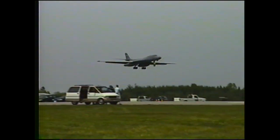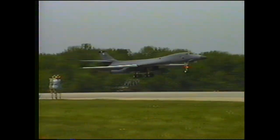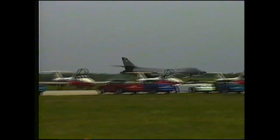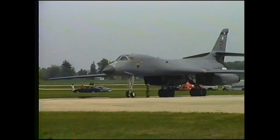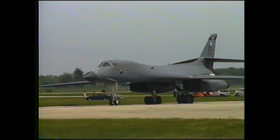Okay, get the wing down a little bit. Wing down a little bit. Okay, hold the rudder in. There you go. See all the spoilers that pop up here to kill the lift and help the Phantoms? Man, only at the London International Airshow do we get this mix of airplanes. I love it.